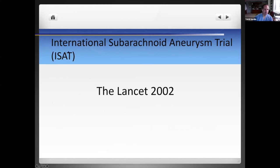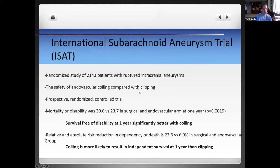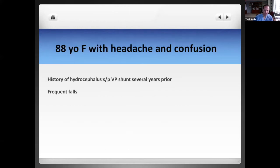Very important study, the ISAT study published in 2002, which basically showed mortality and disability in patients undergoing clipping and patients undergoing coiling. I think the results were pretty convincing that in the right patients, coiling this aneurysm has dramatic effects on the overall clinical outcome. Let's talk about a few more cases before we're done.